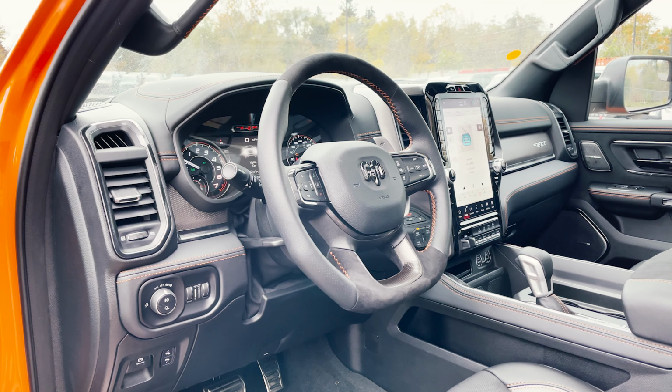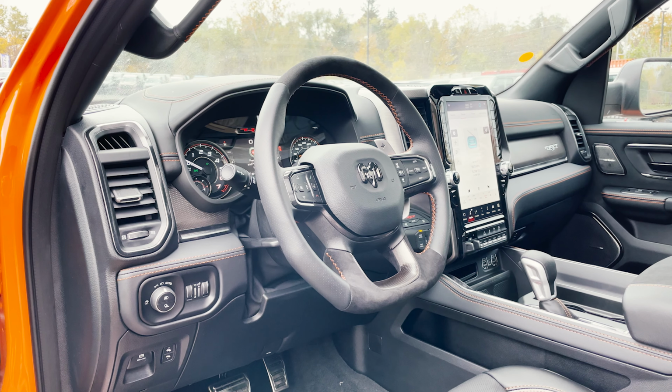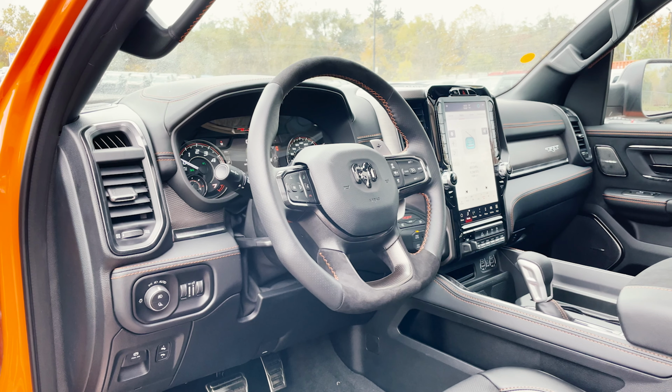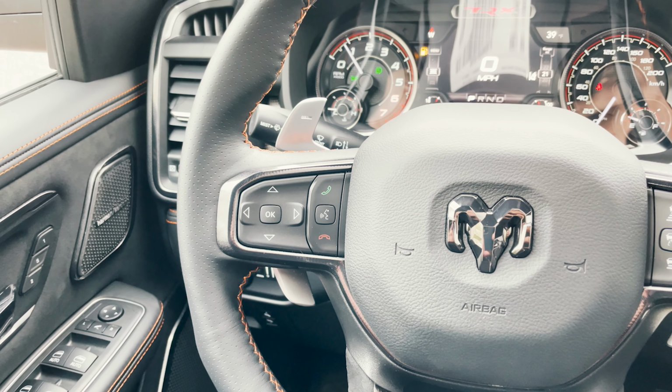As for the steering wheel, not only is this a fully leather wrapped steering wheel, but of course at the top and the bottom you do have that nice suede material, and then more of that orange stitching. Near the bottom you have that carbon fiber trim piece, and then of course your blacked out Ram head logo. On the left side of the steering wheel, you do have your controls for your center gauge cluster like I've shown you.